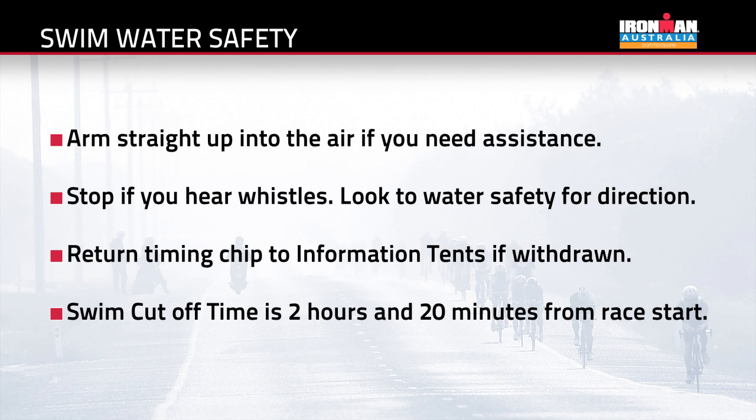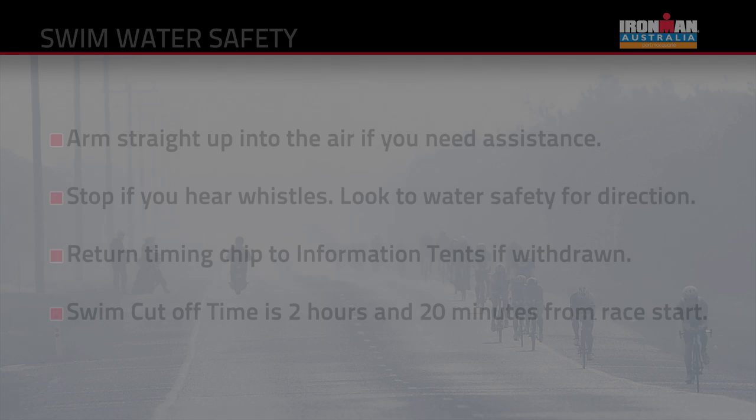The time limit for the swim leg is 2 hours and 20 minutes. The swim course cutoff time is 9:20 a.m. based on the race start time. Any athlete who has not completed the course by this cutoff time will not be able to continue. Please note there are additional cutoff times for this leg of the course listed within the Athlete Information Guide available online.